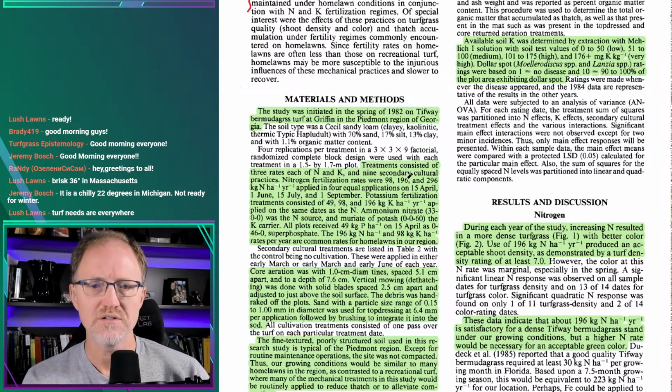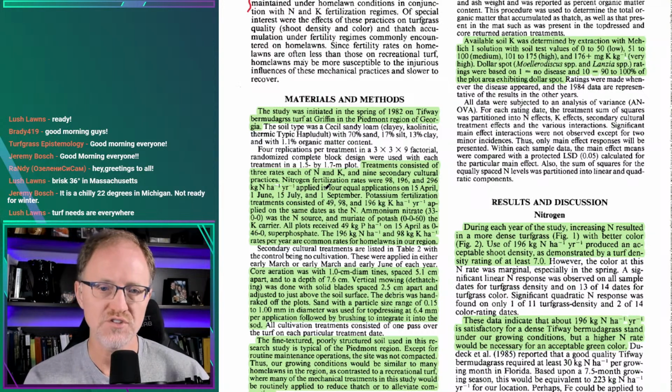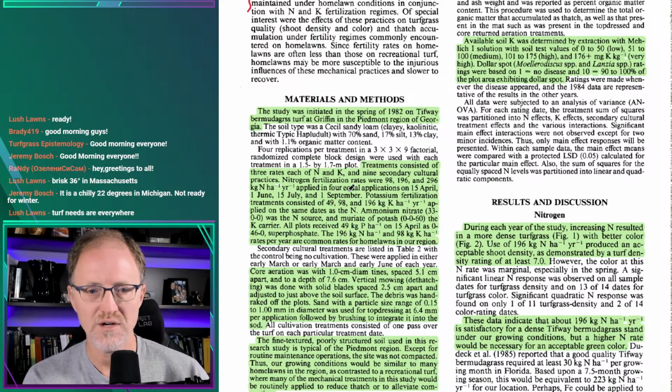So here's the treatments. Treatments consisted of 3 rates each of nitrogen and potassium and 9 secondary cultural practices. Nitrogen fertilizations were 2 pounds, 4 pounds, and 6 pounds per year, applied in 4 equal applications in the middle of April, 1st of June, middle of July, and the 1st of September. So he has 2, 4, and 6 pounds of nitrogen going out beginning in April, throughout the summer, and ending in the beginning of September.